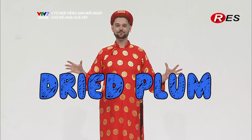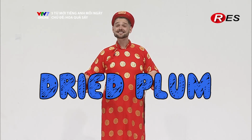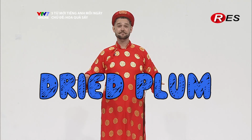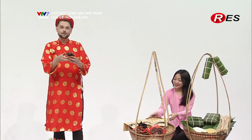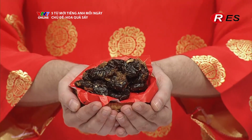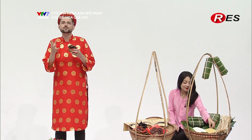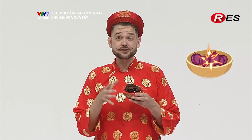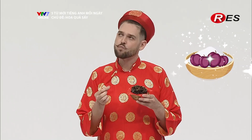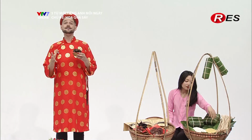Dried plum. So we've got some dried plums here. Well, as you can see, they're a dark brown colour and they use the whole plum. Let's have a taste. Mmm. So it's really sweet. That's because they're made by soaking the plums in sugar. And it's a little bit spicy. That's because the plums are fried with ginger and other spices.